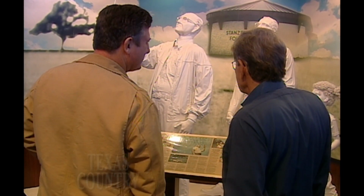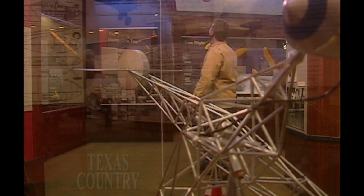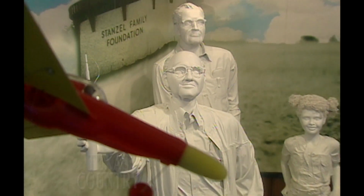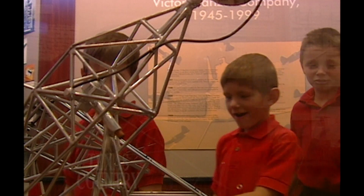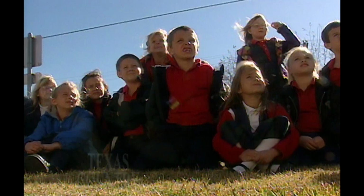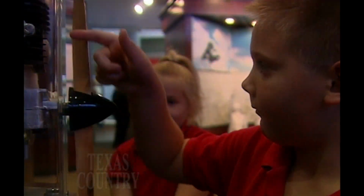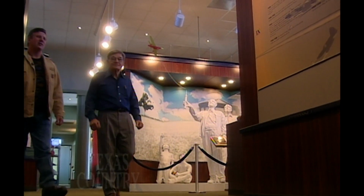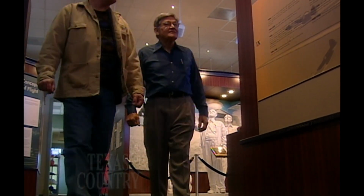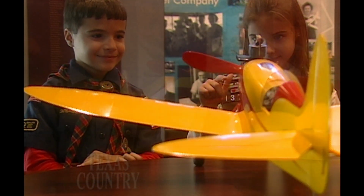Ted loves to share his joy of model planes, but he hopes folks will remember the history of the business too. So the Stanzels have formed a foundation and a museum in hopes of inspiring others to soar. The Stanzel Model Aircraft Museum is part of the culmination, if you will, of this business. The Stanzel brothers set up a foundation for charitable educational opportunities for people in the Schulenburg and Weimar communities.